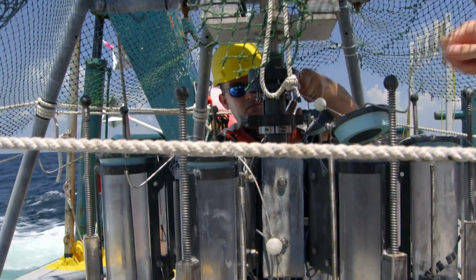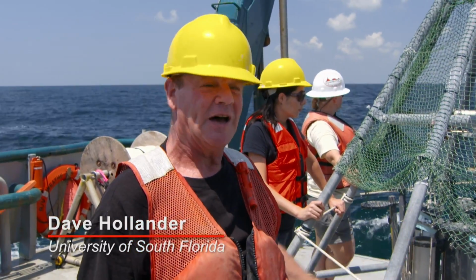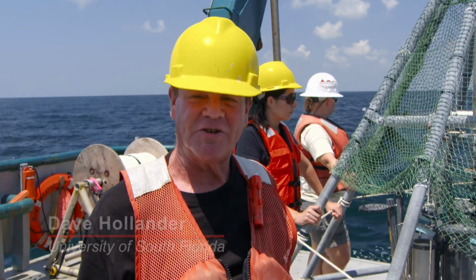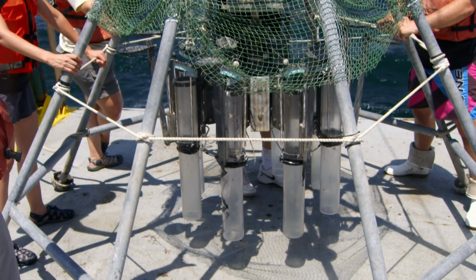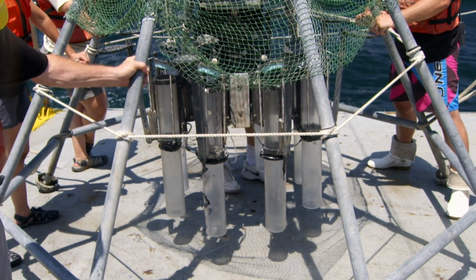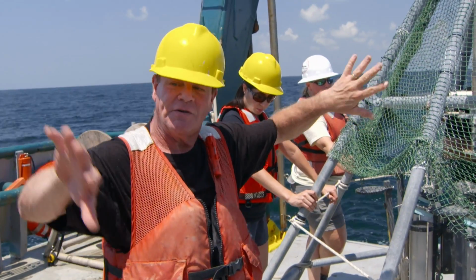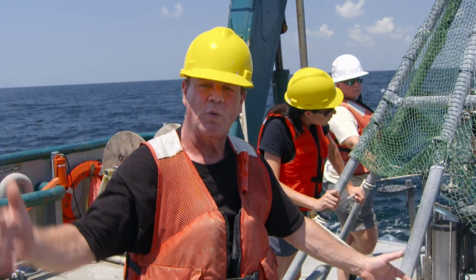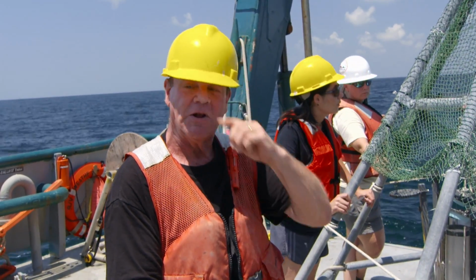What we have here is the multi-core. This is a device for taking sediment cores from the ocean basin. It goes very deep. We can also take cores in a much shallower environment like we are here. There's 8 cores around a central column, and this central core actually penetrates into the seafloor, and then when we pick it up with the winch, it actually closes both the caps on the upper and lower side.